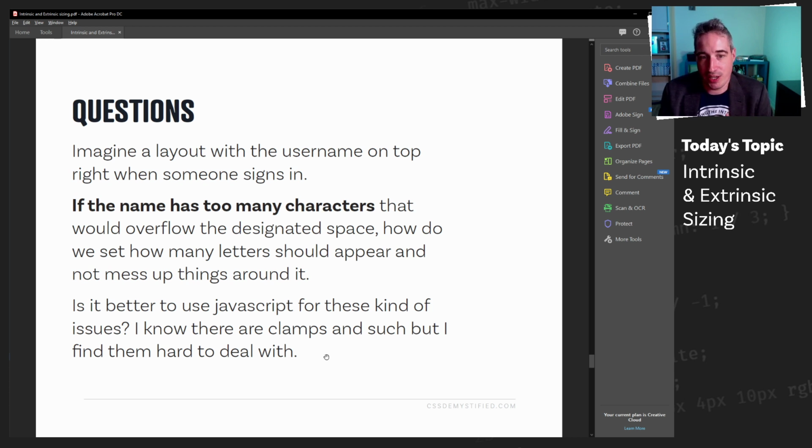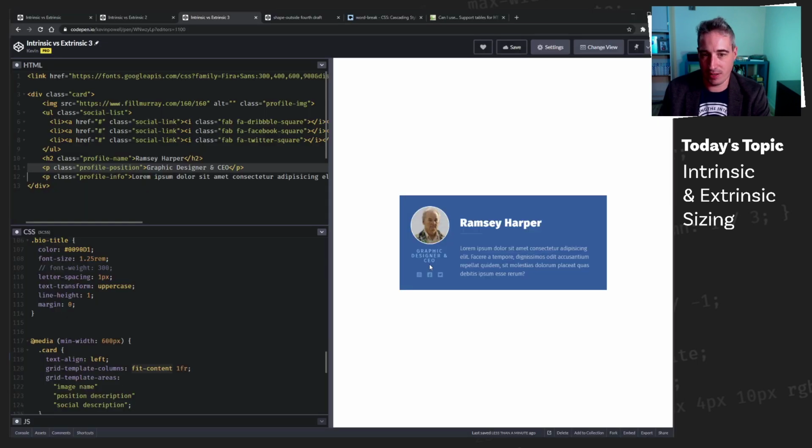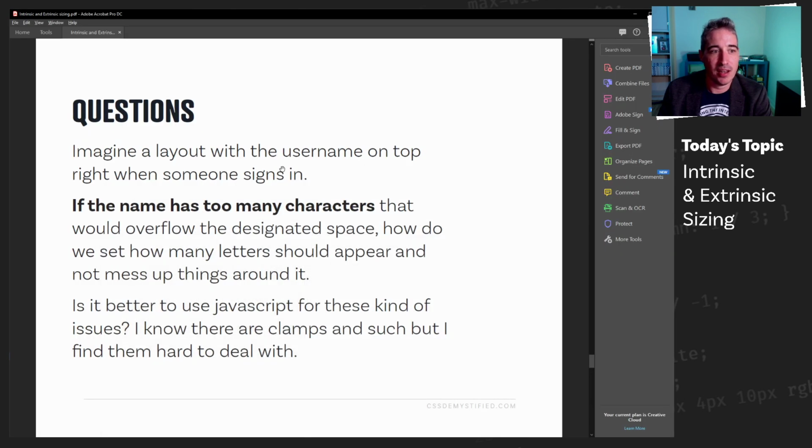I left this question in. I'm not going to dive into the top part of it because I think I sort of answered it when I did this card and the different things we can do with this name position thing. But it was, you have a layout with the username on top right when someone signs in. If the name has too many characters that would overflow the designated space, how do we set how many letters should appear and not mess things up around it?